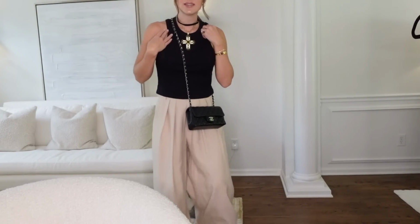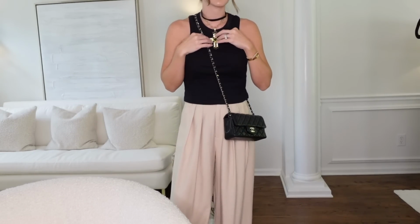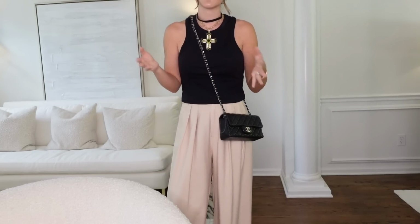A shrunken tank top, or these are just so great. I wouldn't wear something majorly revealing with this, but you gotta balance it out. I'm not gonna have this giant cross necklace on with something just casual. If I was wearing a dress that was a little slinkier, it was a whole look, I wouldn't mind. It's all about balancing, right?